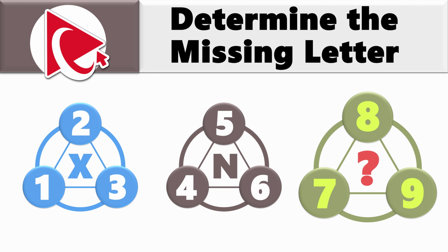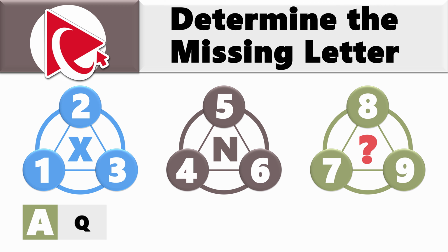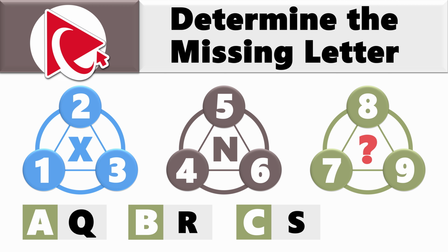And this is something that you need to select out of 4 possible choices. Choice A, Q. Choice B, R. Choice C, S. And last but not least, choice D, T.